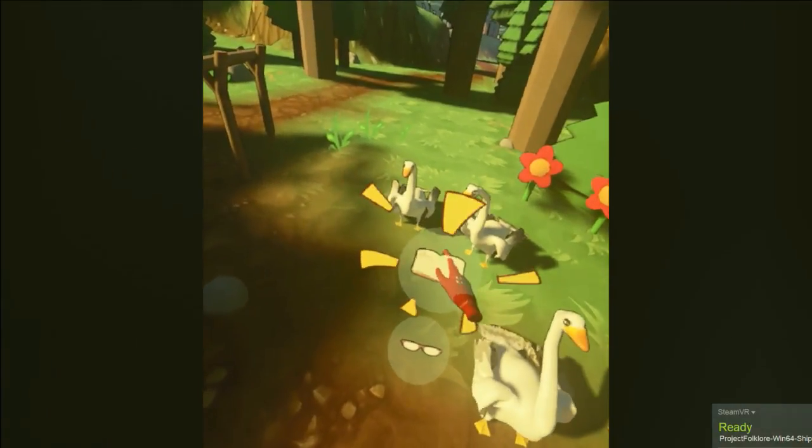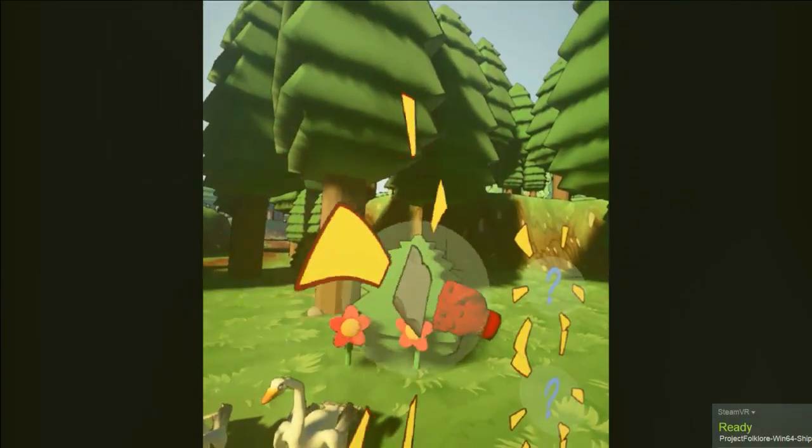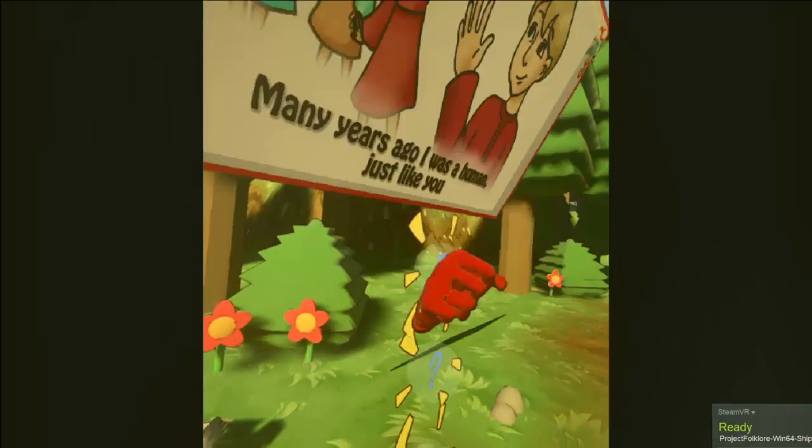The next thing on top is the memories. This is just a brief storybook kind of element. So he'll play it real quick.